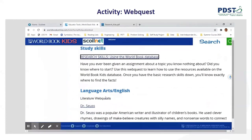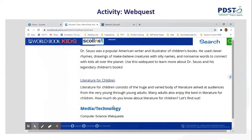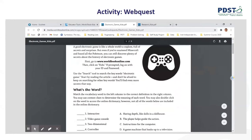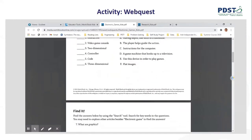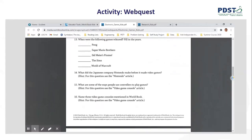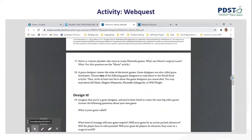Once this is completed and students are confident on how to research information through this database, why not embark on another web quest on electronic games? Electronic games are toys that are very much part of many people's lives. Why not help deepen their knowledge and understanding about the scientists and inventors behind electronic games? This web quest could then be used to inspire students to think creatively about designing and making their own electronic games for children in the future.